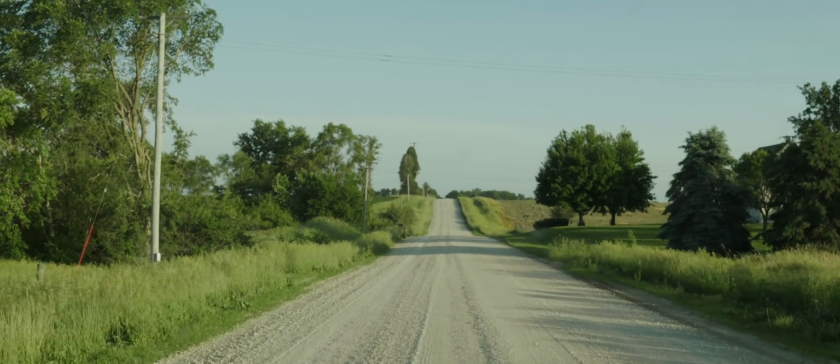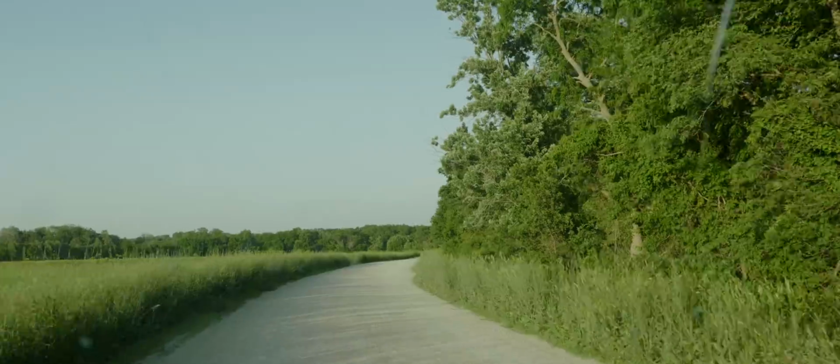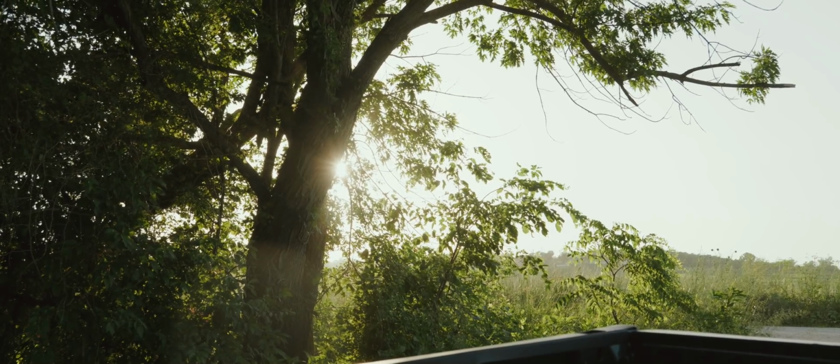In my head, I always tell myself I'll take more time on summer evenings to capture our beautiful state while it's nice outside. But time often gets away from me. On this evening, though, we were intentional about getting out into the country and exploring.